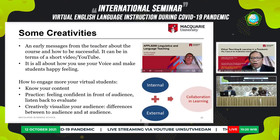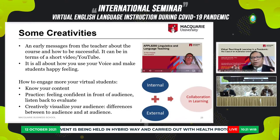We need to know our context, because when we plan it, we have to understand very deeply what we are saying. And then of course, practice. We need to practice, because when being recorded, everything is going to be recorded. So whether you make a mistake or not, if we don't feel we prepared enough, there will be a lot of mistakes, and that shows when we're not practicing enough ourselves.